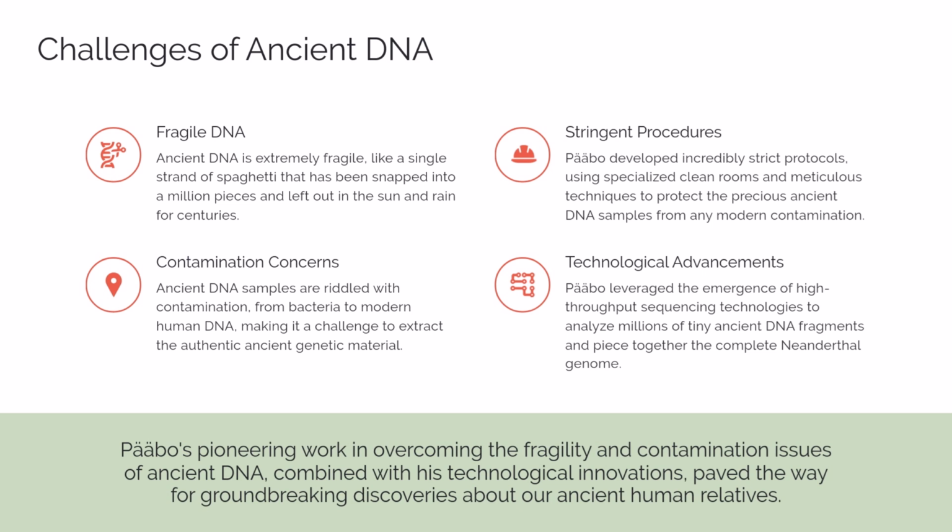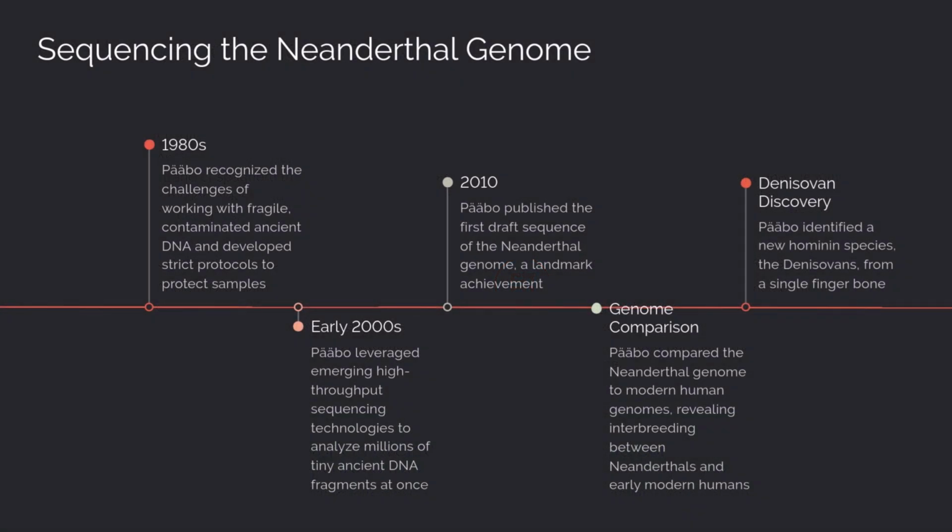Not even close. One of the big questions about Neanderthals was, how are they related to us, to modern humans? Did they just vanish? Or was there some mixing going on? The classic out of Africa theory. Our ancestors started there and then spread out, replacing other hominins like Neanderthals along the way. Right. But Pääbo's work threw a fascinating curveball into that story.